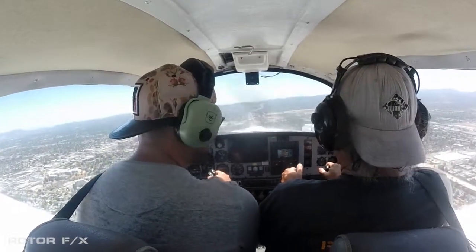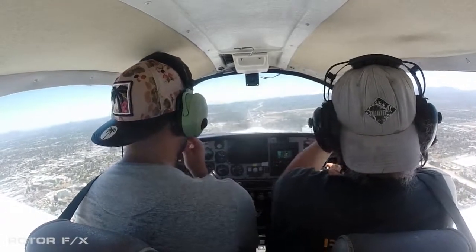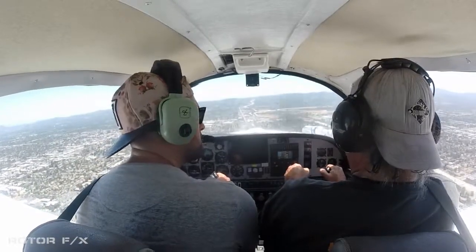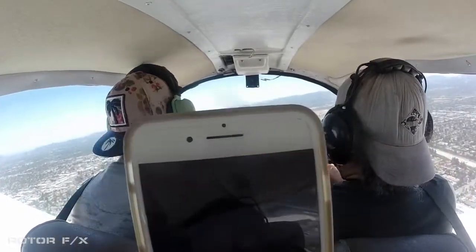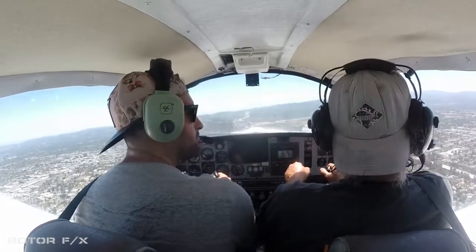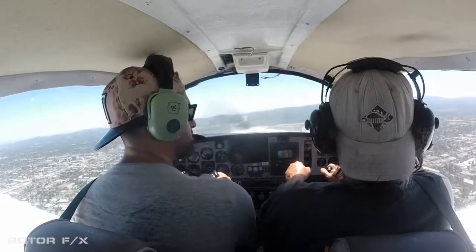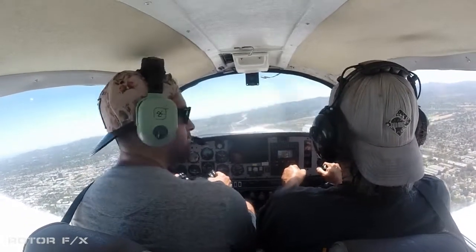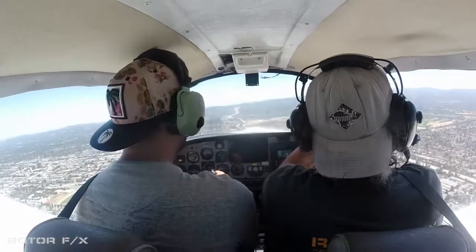It's a lot of turbulence today. You see that lake there? That's Lake Balboa, south of Van Nuys. And you can go park there for free and watch the ducks. Oh, that's cool. Also rent a paddle boat and paddle on the lake even. Where do you land in Lake Balboa? Right there.